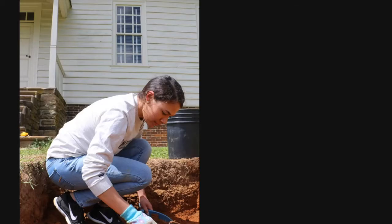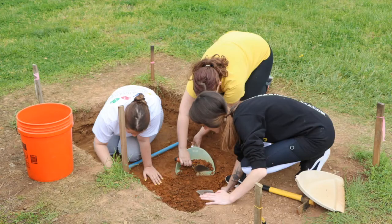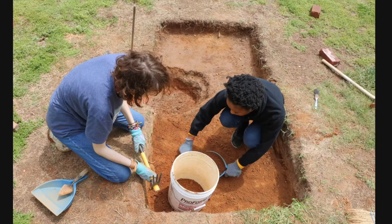Another process is learning to use tools. It's a little harder to do at the college, so I'm grateful for the opportunity to do it in the field. Trowels, for instance, require some training. We also use small picks, which you can see on the ground there beside the student. Often students are hesitant at first to use the tools, but after a while they get into it.